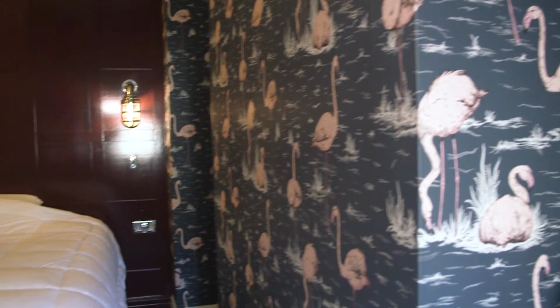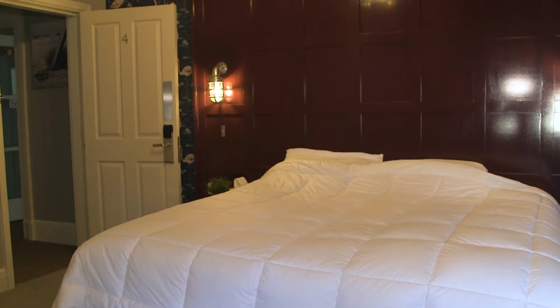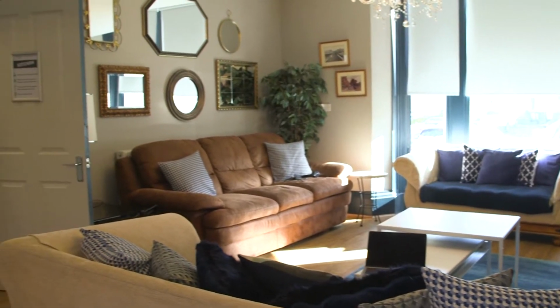Have some fun with your interior design. You know, we've gone for really big, bold prints. The flamingo room, you know, really stands out when people come in. Again, hard to imagine this room as it was previously. It was very brown, very magnolia, very tired and old.